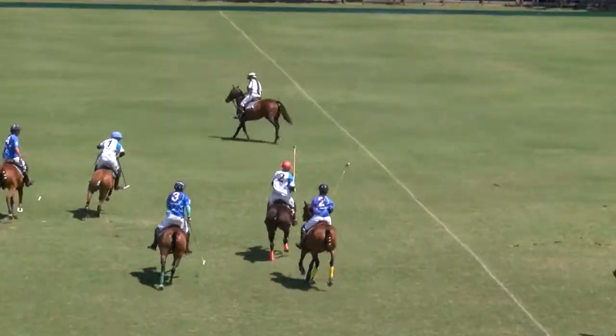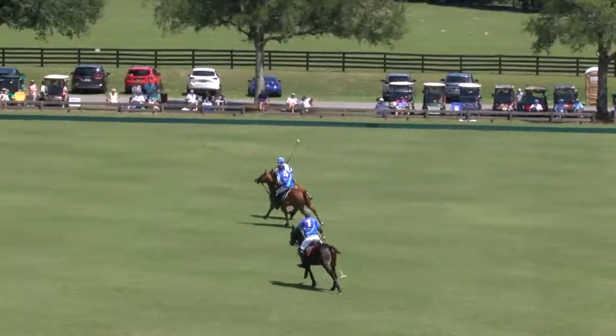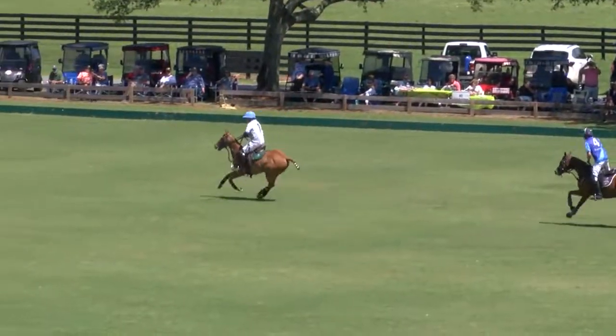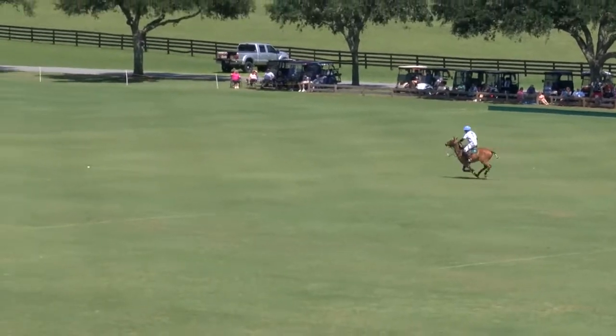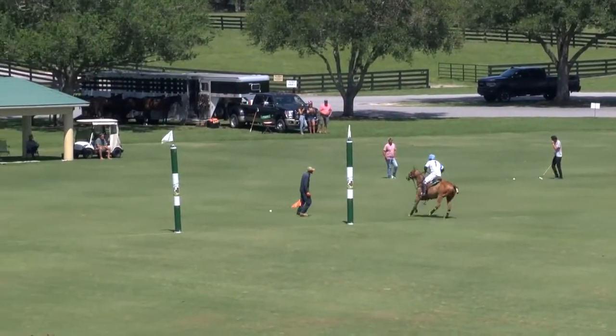Now, it's going to be Hunter Gelsch. Hunter with a nice shot up the field, puts it out there to Roberto Navaja. Navaja making his way up the field. Navaja with a nice shot on goal. A nice approach shot, but I believe it's going to go over the end line. And we're down to 1 minute.